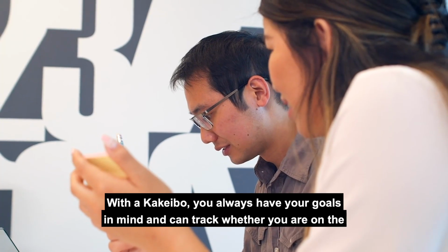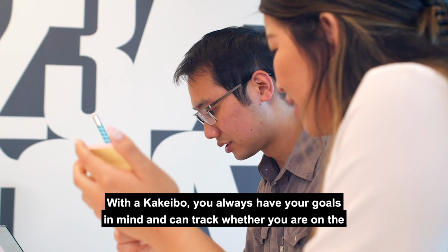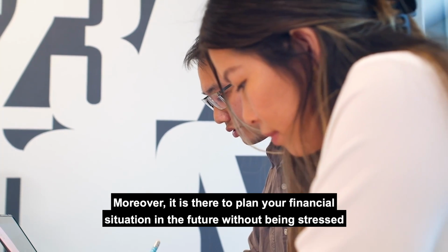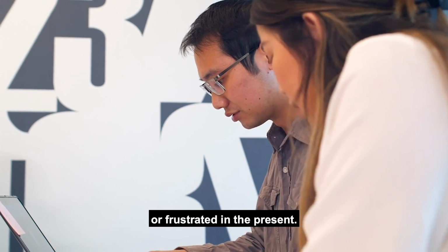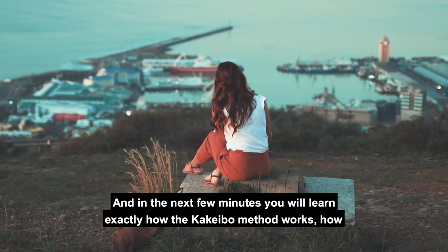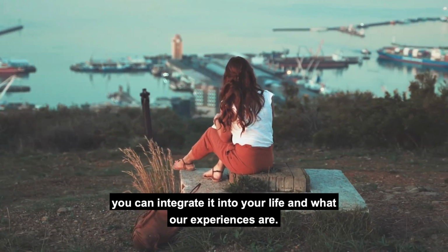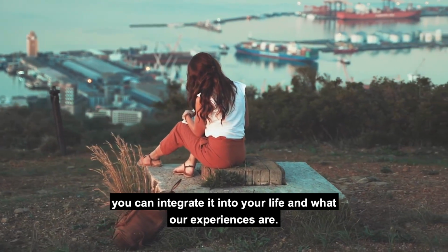With a Kakeibo, you always have your goals in mind and can track whether you are on the right track or not. Moreover, it is there to plan your financial situation in the future without being stressed or frustrated in the present. And in the next few minutes you will learn exactly how the Kakeibo method works, how you can integrate it into your life, and what our experiences are.